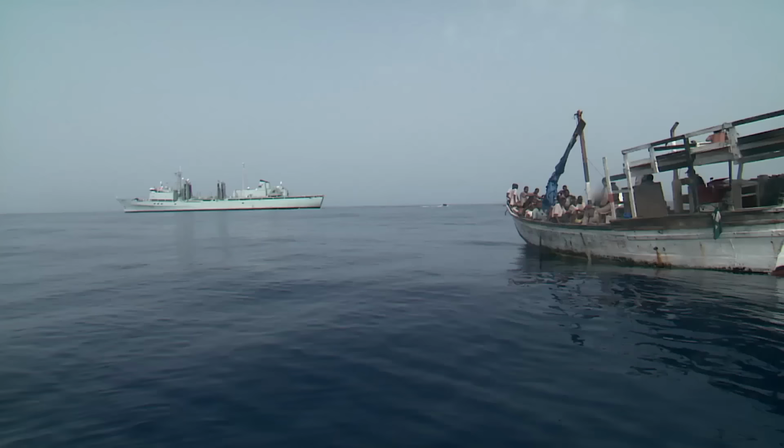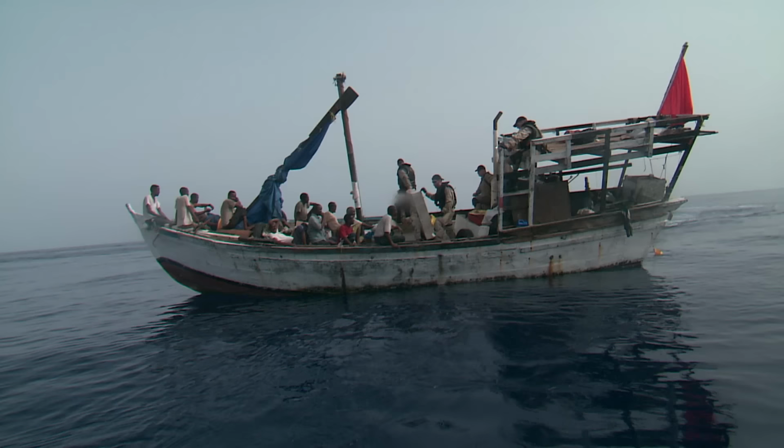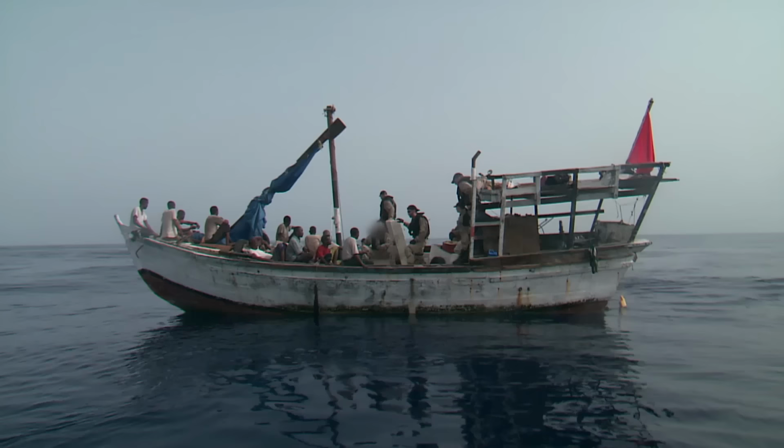The RIB returns from Protector with the second wave of the boarding party. Alpha 1 informs the dhow's master that additional members will be coming on board. Okay, so we're gonna bring a couple more people on board. One of them's gonna be a medic to take care of your sick guy. And then we're gonna have another guy come up, and he's gonna look in case we have to tow your ship. He's gonna make sure that we have somewhere to tow it. Okay.